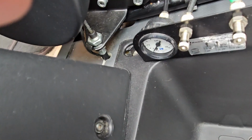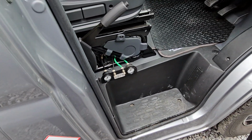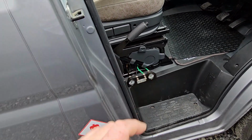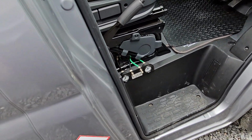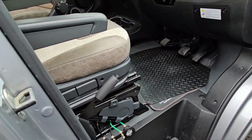You've got VB air assist suspension. So on the back of the van you've got your normal springs and dampers, but it also has additional airbags which you can play around with the amount of air in to either change your ride height or to change how your van handles, which is quite clever.